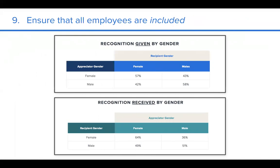Point number 9 here, and I think this is where we can get a little bit into the analytics behind some of these programs, is that it's critical to make sure that all employees are included. We build these recognition programs with the best intent in mind. We want to recognize employees for all the good work against our values, projects, with our customers, whatever it might mean. But the reality is it's important that we recognize some of the tendencies for how people will give these rewards and make sure that everyone is included as we go through this process.